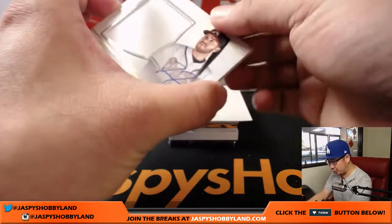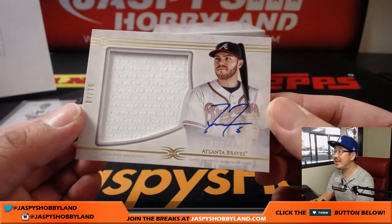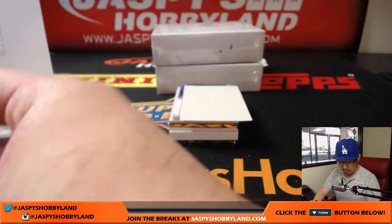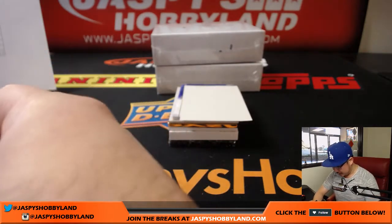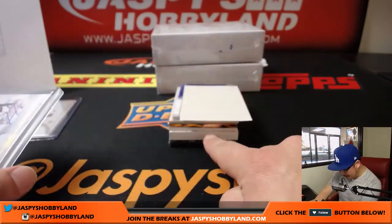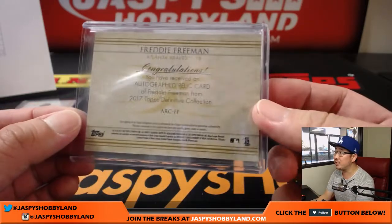Next one is a jersey auto for the Braves, Freddie Freeman, 7 out of 30 on that one for the Atlanta Braves. Kev California on the board. And yeah, I think that might be Paul T saying that might be our helmet card that we were looking for. We can check that off the bingo.